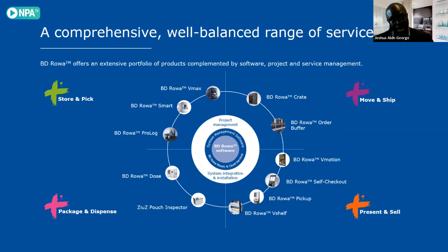So what you'll see as we go around this particular slide is the store and pick solution, which is the robots. We start with an entry range of Smart robots, which some of you will be familiar with. These are our entry level, standardized size, automated robots, offering a range of different capabilities. We also have the VMAXs in that area, which are the more bespoke, purpose-built solutions based on your requirements and the size of your pharmacy. Through a full consultation process, we talk you through that. We also have a business that looks at the distribution center, the warehousing side of things, so we have solutions for that aspect as well, that helps with crates and order buffers. Moving round, we know how much more important digital is becoming in everyone's lives these days, not least within the pharmacies.